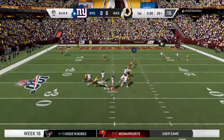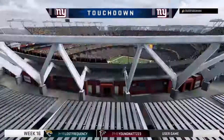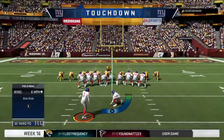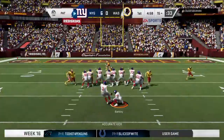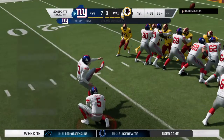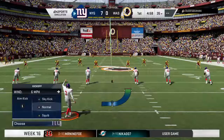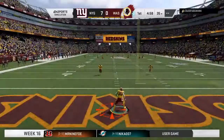From the gun, Haskins on 3rd down. And he's got it. Touchdown, Giants. Kiki QT, his 3rd touchdown now on the year. And they are able to strike first here on their opening drive. Hopkins with the extra point, and that makes the score 7-0. Dustin Hopkins will kick it away.